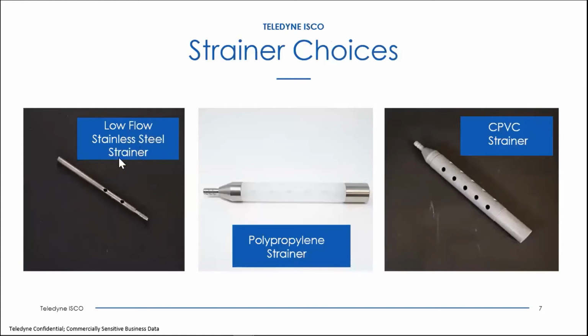Low flow strainers that we have here are pretty much all stainless steel strainers. They're a smaller diameter strainer. So basically, if you don't have enough depth in your stream or your channel, you use this low flow strainer. It's about a half inch in diameter. That way you can pull samples from a lot smaller depths of water.